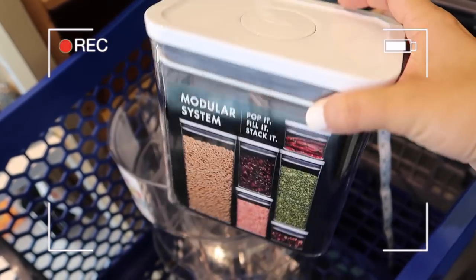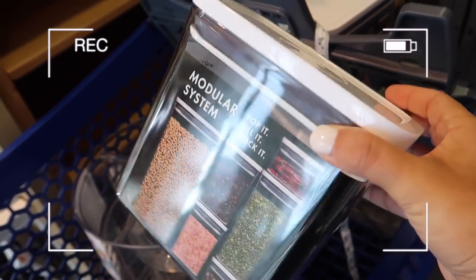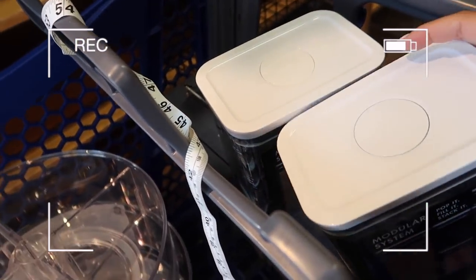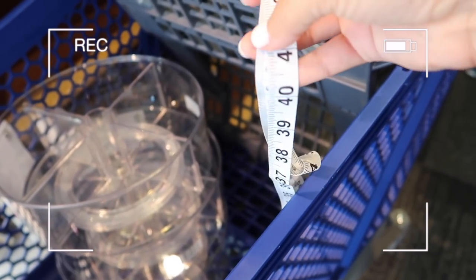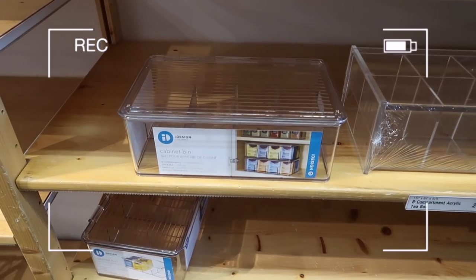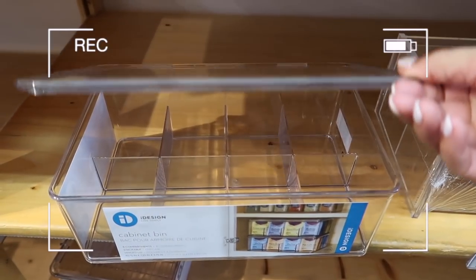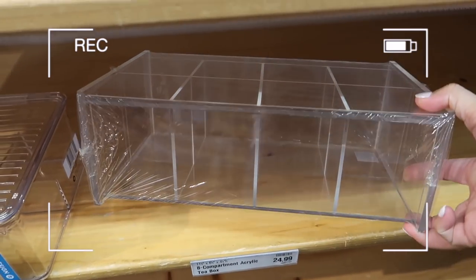They ended up having the same containers that I found at Target, so I'm gonna grab two of these because I wanted to get four of them. So I'm gonna grab two of those as well. And just a little tip, when you're doing any shopping for organization, always measure your space and bring a measuring tape with you.